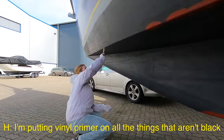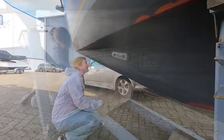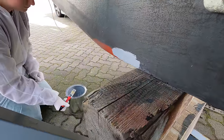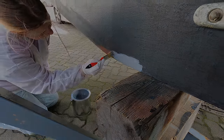What's going on there then, Hazel? I'm putting vinyl primer on all the things that aren't black. Right, yeah. Just helps the antifoul to bond to it. That's good.